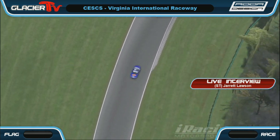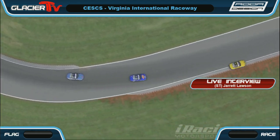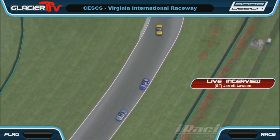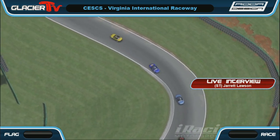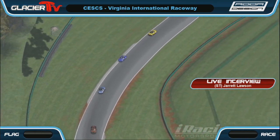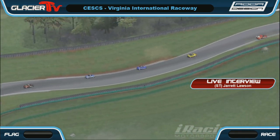I was definitely aiming for first. James, though, he's just quick. I was hoping I could get within his draft on the back straight, just staying close. But that last, I believe it was turn 3, I went into the braking zone too close to the grass, caught grass, and it was done.